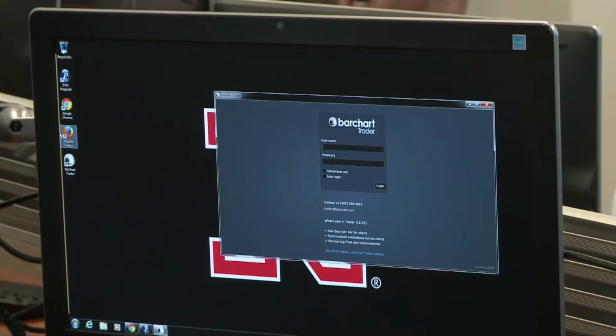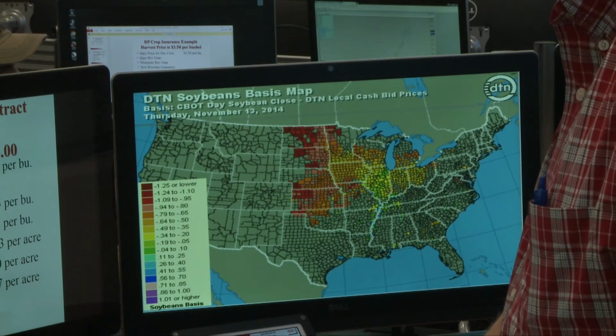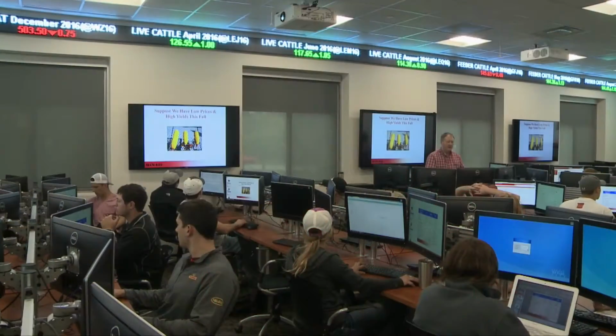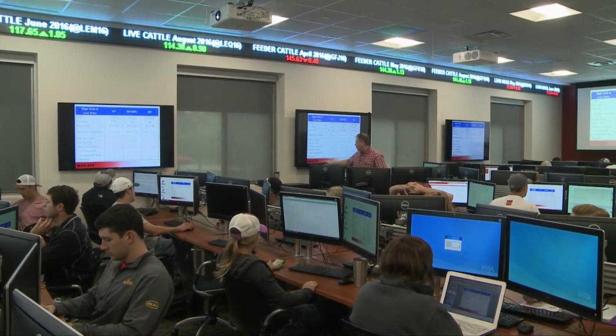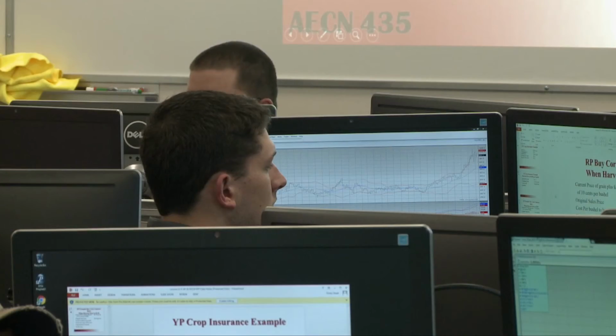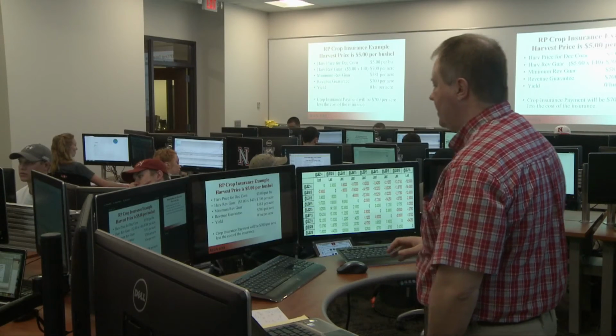These products help show futures data, costs of production, and basis maps across the country. Basically, this software is the same software that they would utilize as they go out to the workplace as a grain merchandiser, commodity trader. So it really does prepare them for the workforce. In addition to working with students at UNL, Peterson also works with farmers on their marketing plans as the president of Heartland Farm Partners. He says the experiences students can get from this trading room will better prepare them for jobs after graduation.